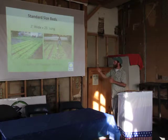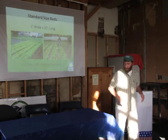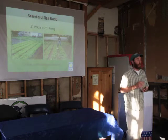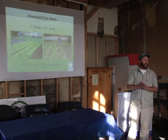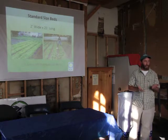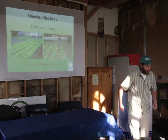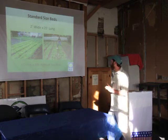So we have a nice bed here. We're able to straddle it comfortably so that we don't have a lot of walkway space, and that we can do all of our seeding, our weeding, our harvesting, moving up and down the bed very efficiently in that position. It doesn't work for everyone. You have bad knees, bad back, you can make it work for you. I know one farmer, she built a bench and just moves it right along her beds. But again, the idea is to really maximize your space.